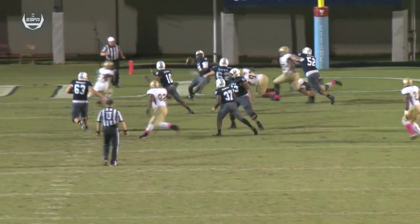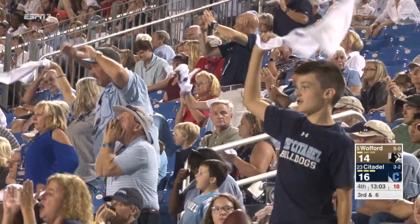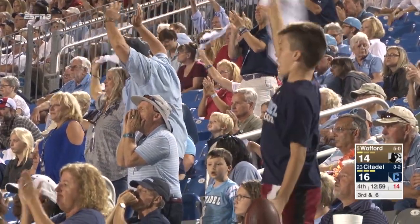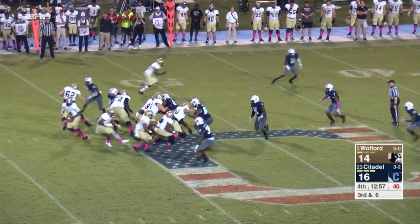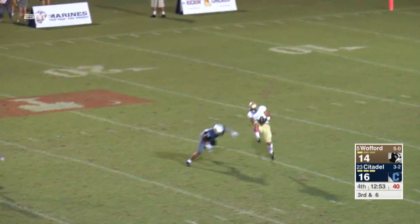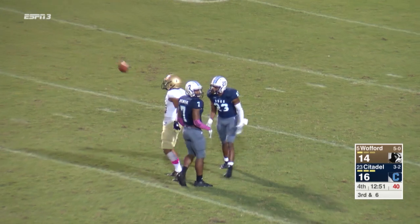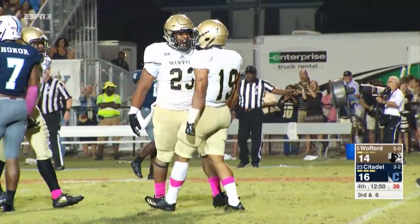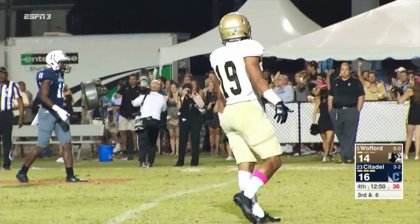Yeah, he threw it from the goal line. Yeah. 16-14, the Citadel leading. We have 13:04 to play in the ball game. Wofford third down, a long 6 from the 48. Goodson back to throw, rolls right, going to heave it deep for R.J. Taylor. Leaping catch at the 25-yard line. R.J. Taylor's got it. Tyus Carter was the cover man.